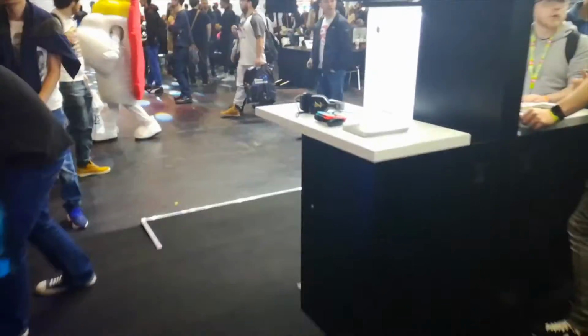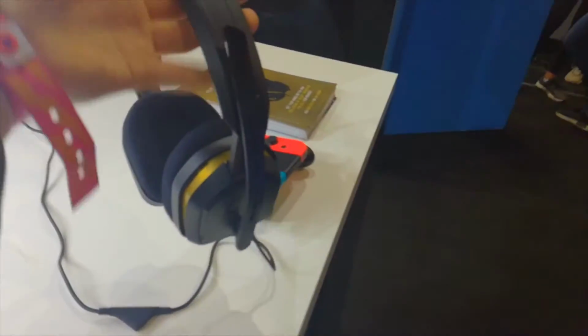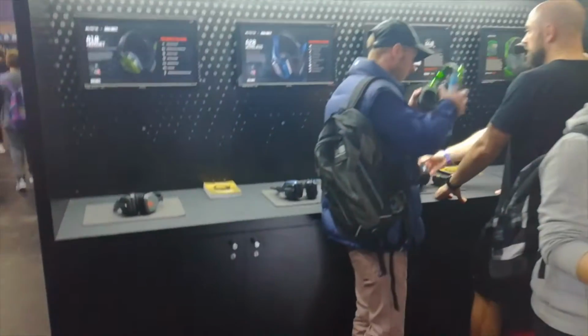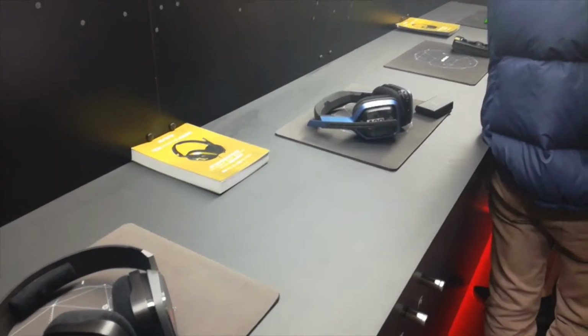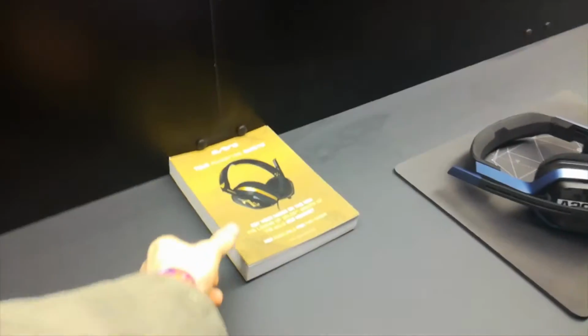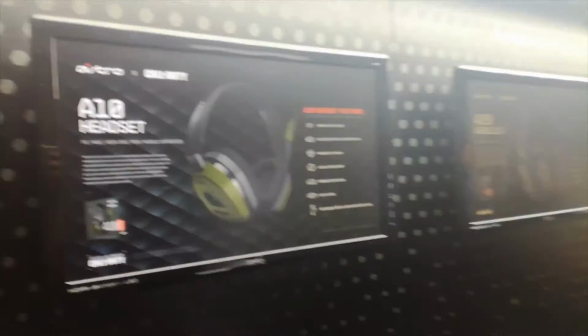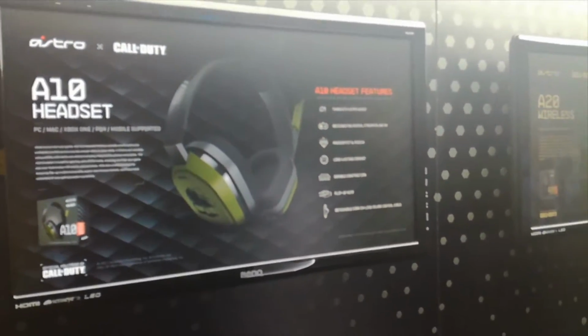Why have they got a Switch set up? Ooh, look at that. Those are pretty. Zelda Breath of the Wild headset. Oh, we've strayed into the Astro lab, that's why. Who are Astro? Are these guys with Logitech as well? They're separate, I think. Custom headsets, those are well cool. Very nice. Now available for pre-order. Nice stuff. Got the specs up on that as well. PC, Mac, Xbox, PS4, mobile, the whole shooting match. Very cool.